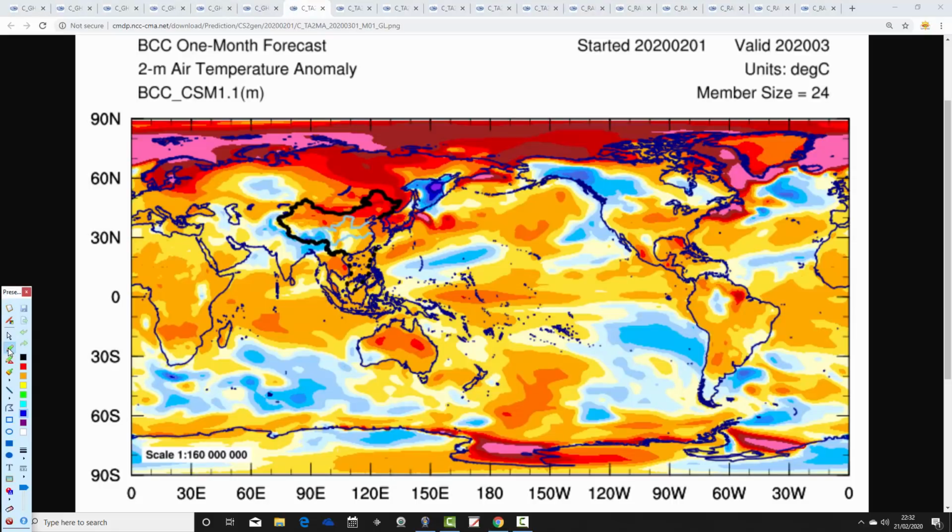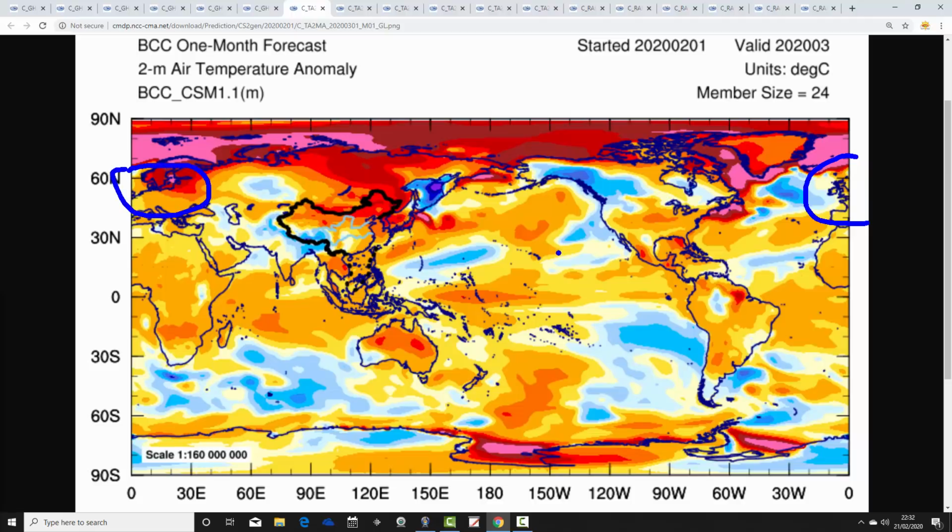Temperature anomalies with the Beijing Climate Centre seasonal model for the next 6 months, starting with March. Slightly above average during March, slightly above average temperatures there. Most parts of Northern Europe also above average. Probably not quite as mild a month as the CFS is going for.